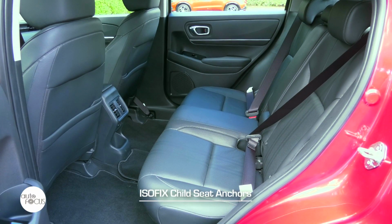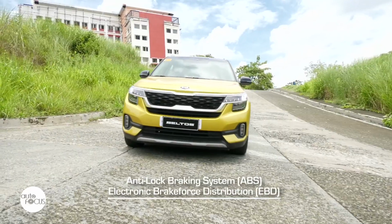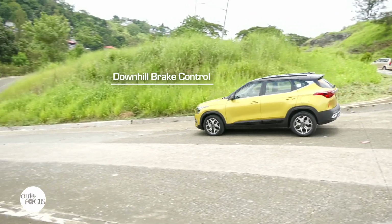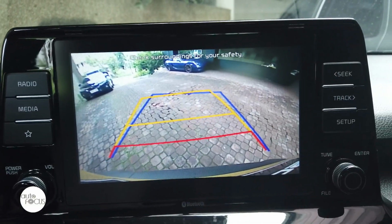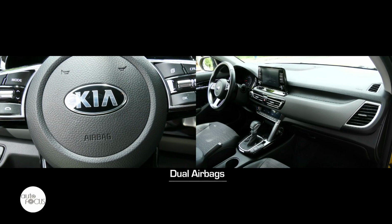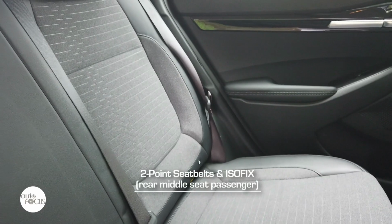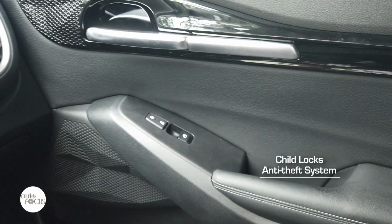Added for safety are 3-point ELR seatbelts with reminder for 5, front and side airbags, speed sensing door locks, and ISOFIX child seat anchors. Kia equipped the Seltos SX with driver assist and safety technology that includes anti-lock brake system, electronic stability control, downhill brake control, and hill start assist control. The SX gets rear sensors added to a rear camera display for rear view driving function. Standard in the Seltos are driver and front passenger airbags, 3-point ELR seatbelts with pre-tensioners for 4, 2-point seatbelt for the rear middle seat passenger, ISOFIX child seat anchors, child locks, and anti-theft system.